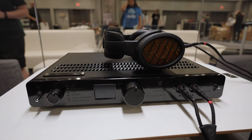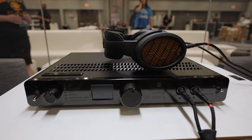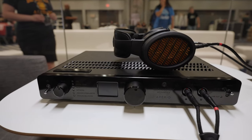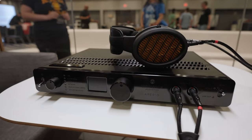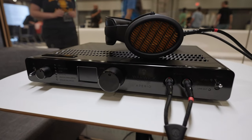So the unit starts at $32,000. That's the Aperio system. And if you get it in a 24 karat gold variant, it's $44,000. So naturally this is gonna stand out because it's a super high-end product. I think the Aperio produced even more so than the T+A. The Aperio produced some of the best resolution I've ever heard on any headphone I can recall.